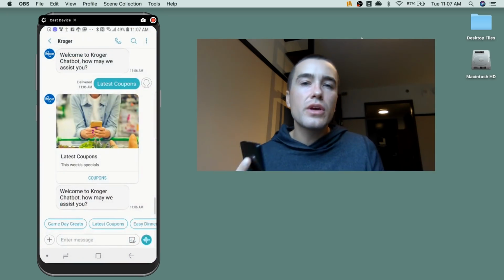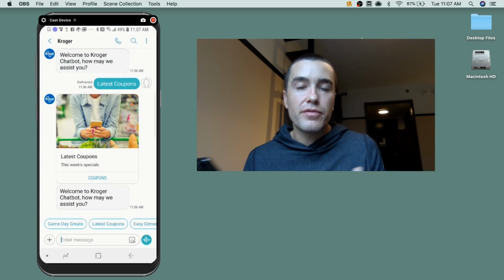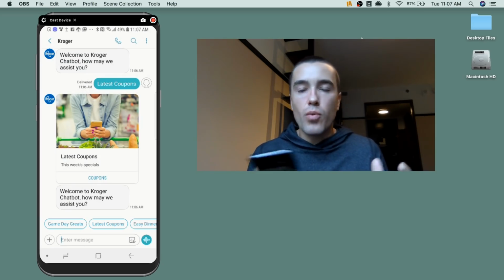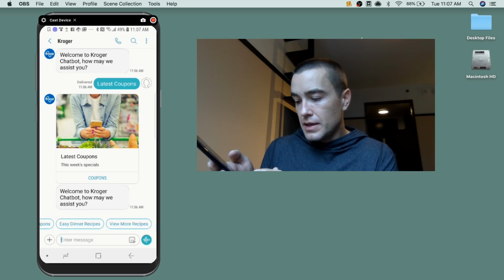So really, you can look at RCS messaging and chatbot specifically as a jump-off point for the brand. I use the chatbot to figure out what I want and where I want to go, and then it'll take me to it.